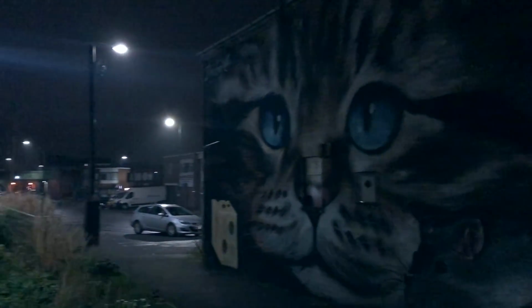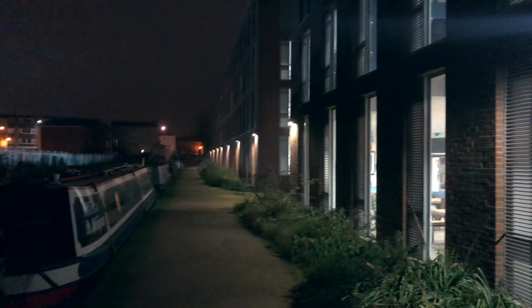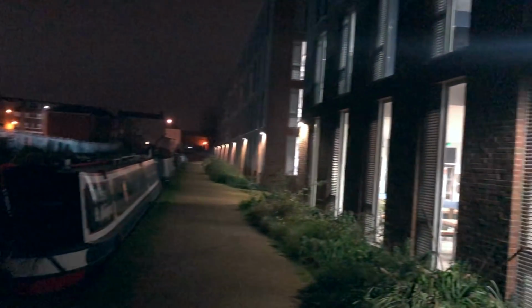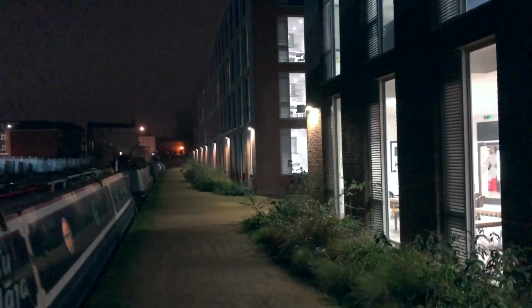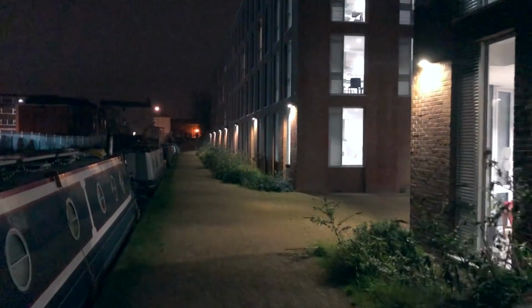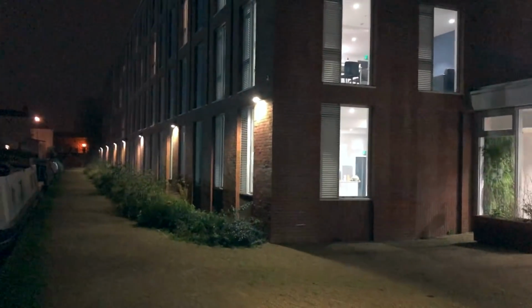Right, so here's where we're moored up for the night, outside the student accommodation in Royal Leamington Spa. There's our boat, there's all the student accommodation, all nice and lit up. I feel quite safe. But it's 10 o'clock, so unlike all the students, I'm now going to bed.